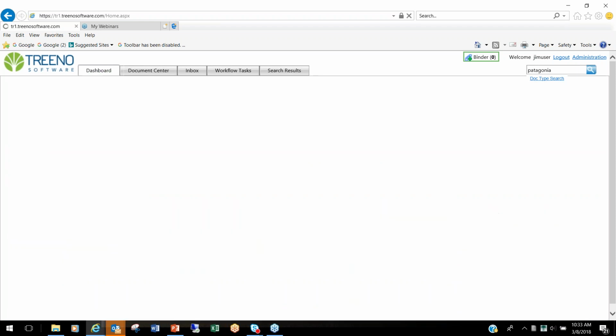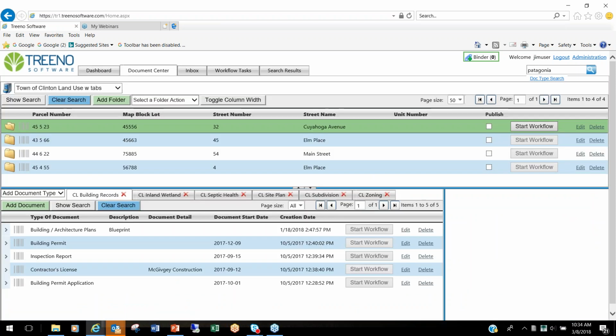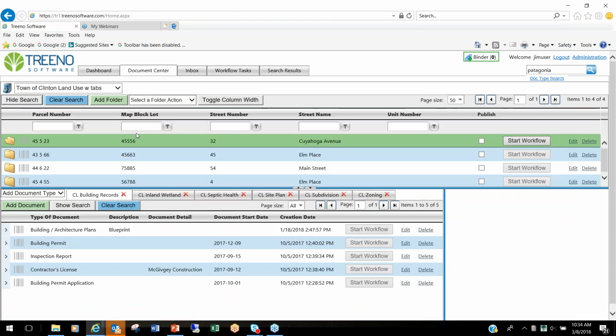I'm going to go back out to our dashboard and just click into one other cabinet. Let's click into the land use cabinet, just to give you an idea. Again, in the land use area, each property has its own folder, and within that folder are going to be all the different document types. Here's an example. We have it indexed by the parcel number, maybe by the map, block, street, and so on. Again, you can have any number of indexes. These are searchable fields. Once I find my folder, down below then are the contents of this folder.